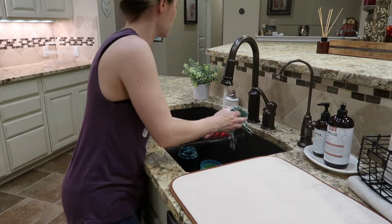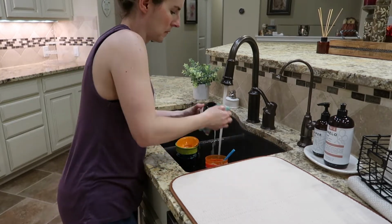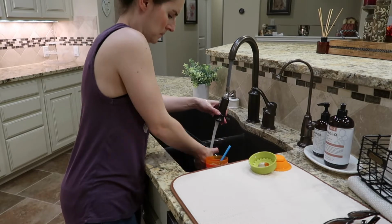The dishes always feel like the longest task in the kitchen. I wish I could wash them this fast.